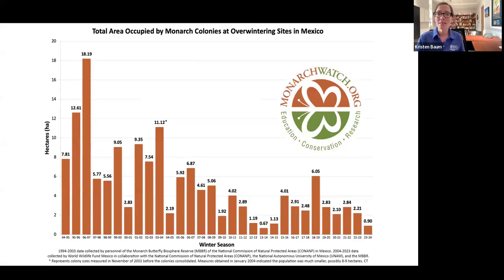So if we go back to this map of the size of the overwintering population, I wanted to put the tagging program in perspective, and also some of the other activities that Monarch Watch has worked on for many years. Monarch Watch was started in 1992 by Chip Taylor, the founding director, and it was primarily started for that tagging aspect. And it's really interesting listening to Chip talk about it.